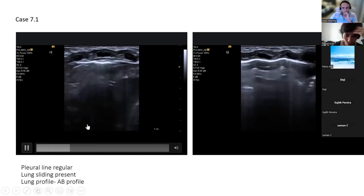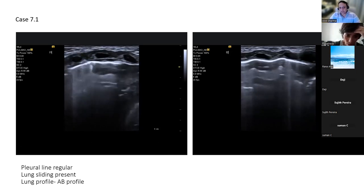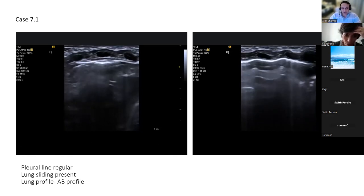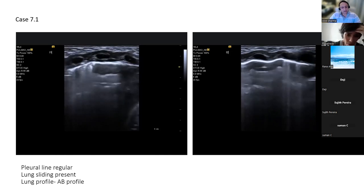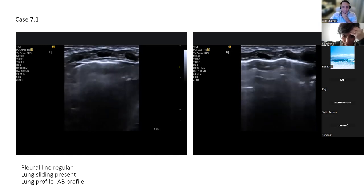Which machine are you using? It's a Siemens, a very nice machine. Does it have sharp mode by any chance? No, it doesn't. No problems, that's absolutely fine.